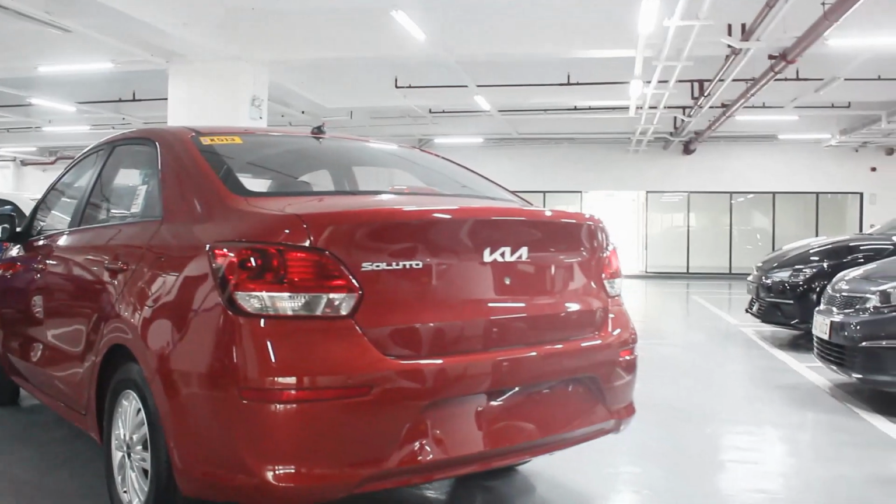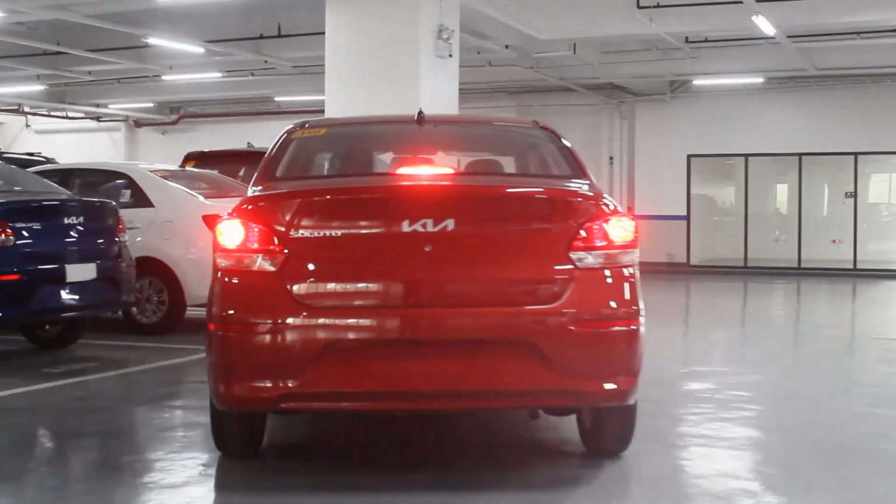Let's finally go for a drive. Finally driving the Kia Soluto EX. Alright, first impressions immediately. With the amount of reviews I've seen with the Kia Soluto, I understand, yes, this is only a 4-speed automatic, but it's just a little bit eager to shift. I mean, I was just accelerating like this, and then now it goes.